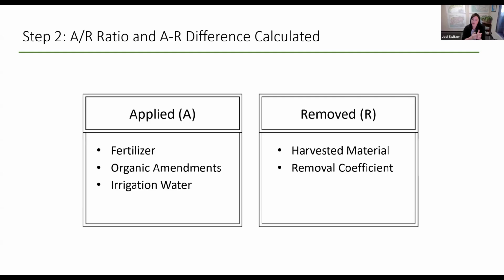And then you'll have your R value, and your R value is going to be based on your harvest yield. So how many tons of avocados did you harvest in calendar year 2025? Then we take that 4.4 pounds of nitrogen per ton harvest yield, and we apply that factor to it. And then we get pounds of nitrogen removed. So we'll have our A minus R per acre in your management unit, as well as an A over R as a ratio per management unit.